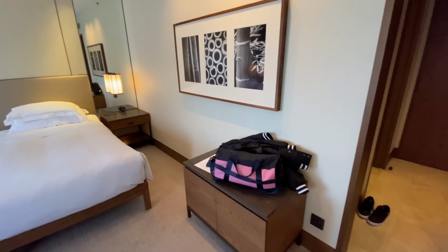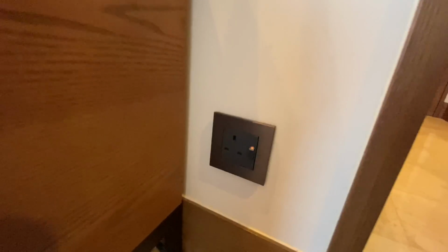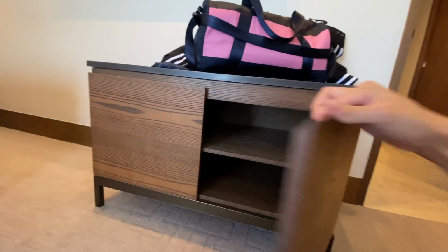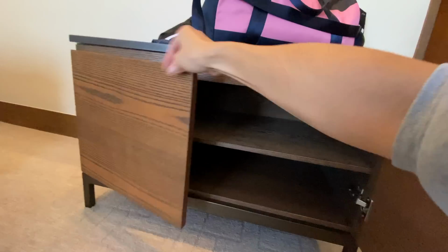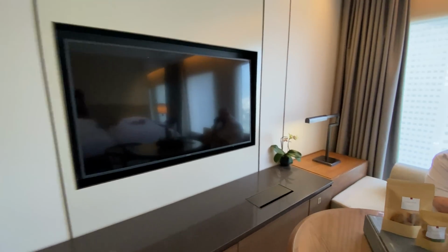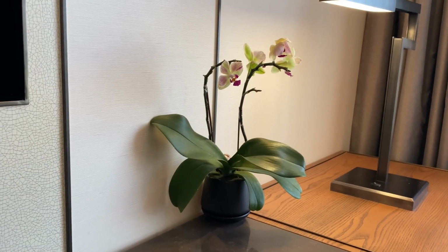So here you've got a drawer, and on top of it you can place your bags or even suitcase. Next to it you can find a power socket. There's nothing inside the cupboard, so you can place your own items in there. Your TV's on the wall. It looks relatively new. Again, the hotel was refurbished in 2018, that's why.